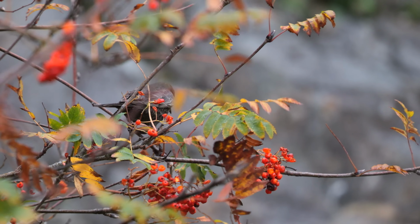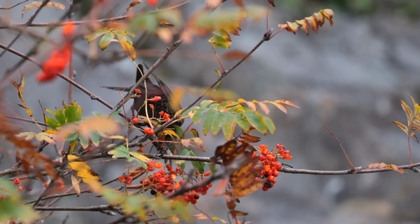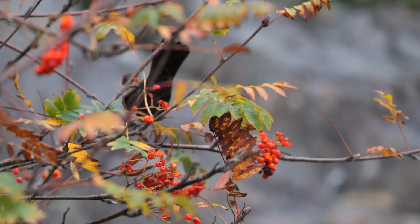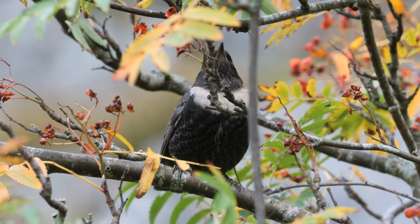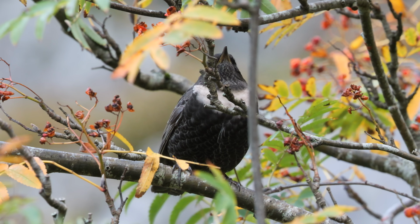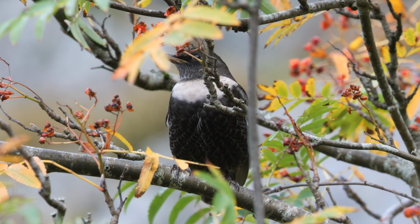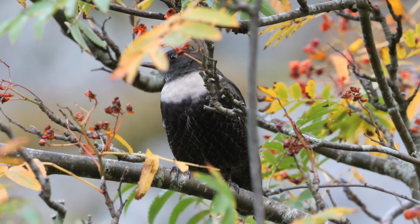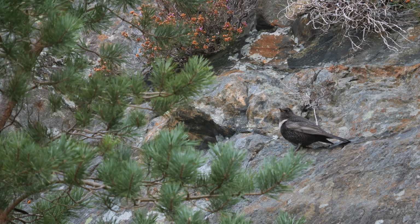The ring ouzels were also coming in small parties, but they tended to stay around the back of the trees and not really showing themselves. This is the male, more of a black and white bird. But I really want him to come out a bit more in the open.